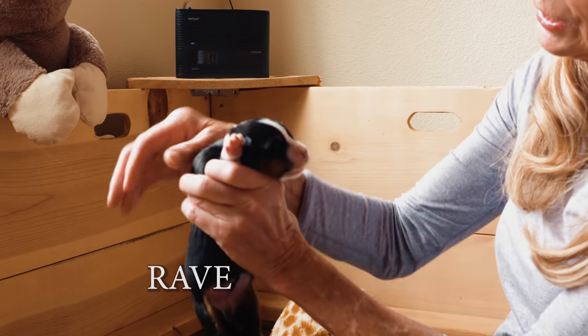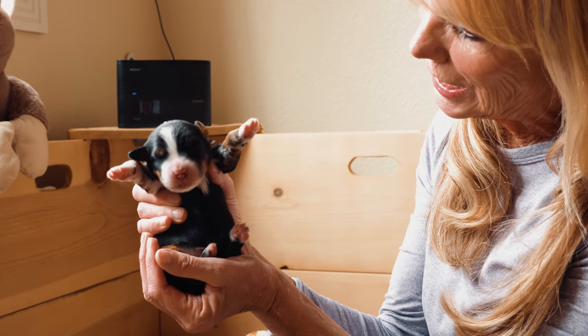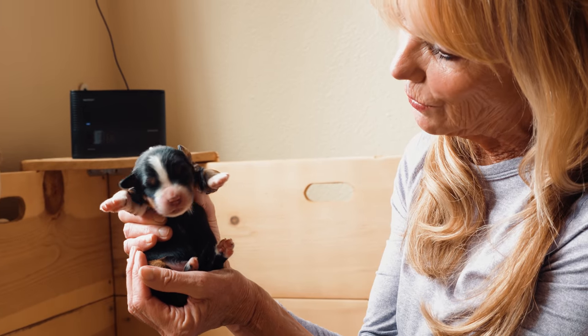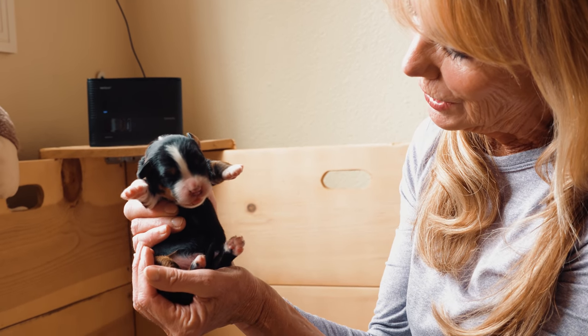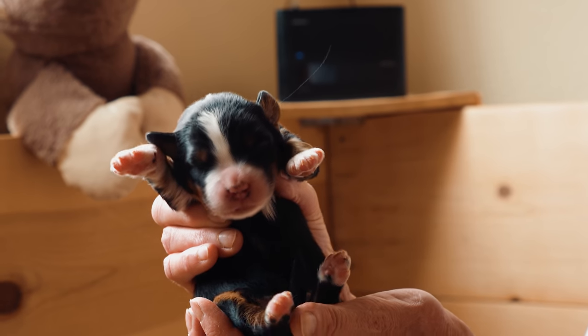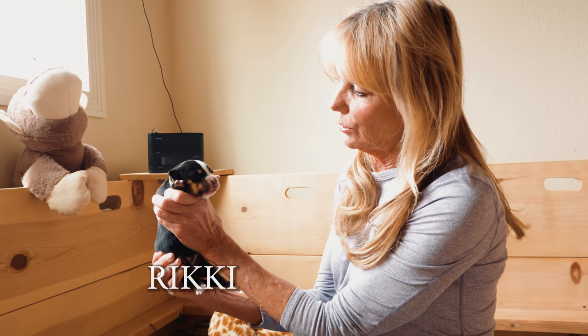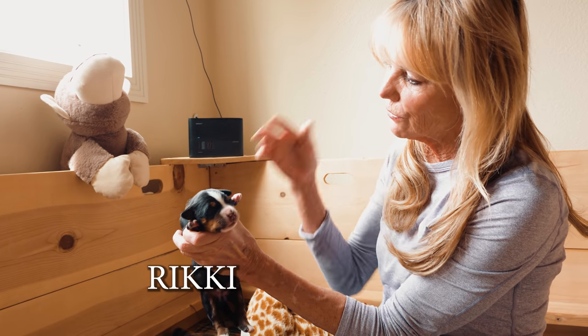This is Rave. Look how cute she is. I weighed her today, and she's already put on almost half a pound since she came home. So, almighty. Yeah, look at her. Look at that cute little face. She is so cute. Well, this is Ricky, and Ricky's a pretty, pretty little girl. Look at, she has a darker face.